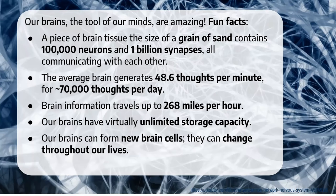Yeah, we could add new facts to our repertoire of facts and understanding, but we couldn't really go beyond our native intelligence. Well, scientists have now discovered that our brains are actually capable of forming new brain cells, and they can change and grow throughout our lives.